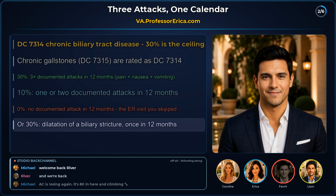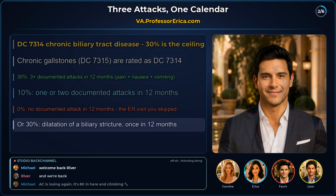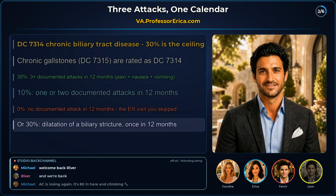What you keep is the rule Erica just landed. The VA counts what somebody wrote down inside a 12-month window. Field. Everything so far still assumes the organ is in there. The next 10 minutes is where most of you actually live, and it's where the money goes missing.